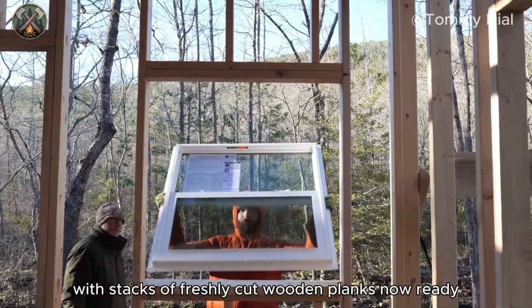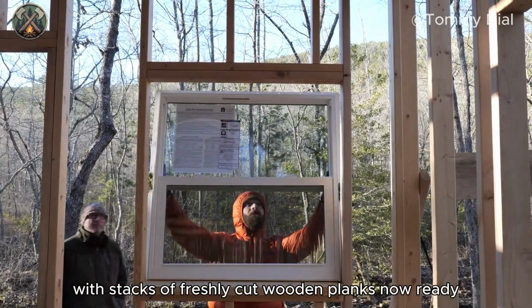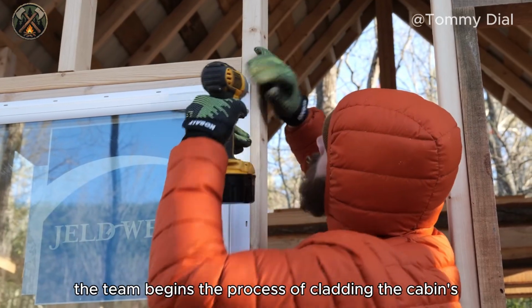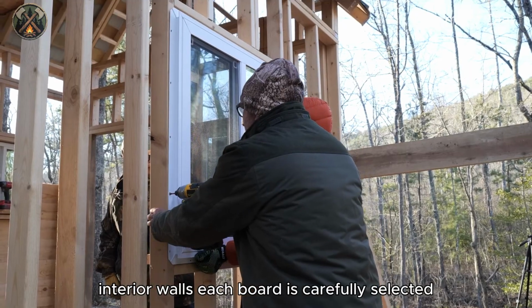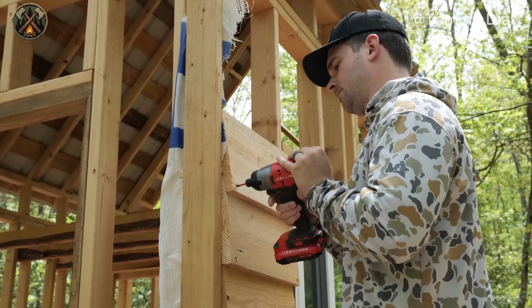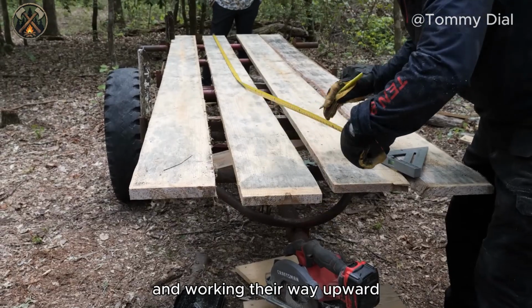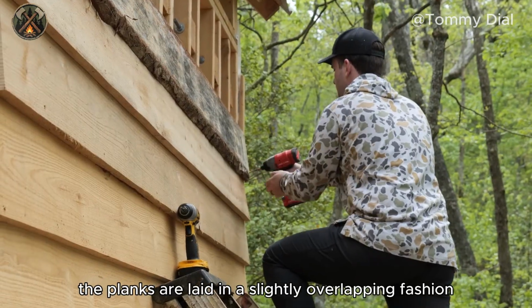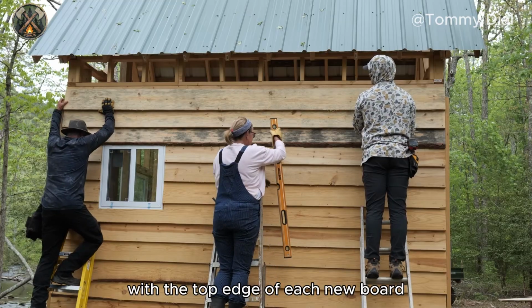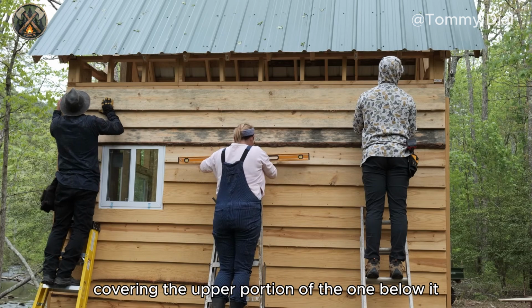With stacks of freshly cut wooden planks now ready, the team begins the process of cladding the cabin's interior walls. Each board is carefully selected and positioned horizontally, starting from the bottom of the wall and working their way upward. The planks are laid in a slightly overlapping fashion, with the top edge of each new board covering the upper portion of the one below it.